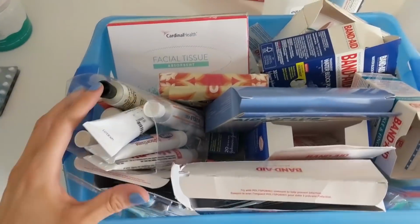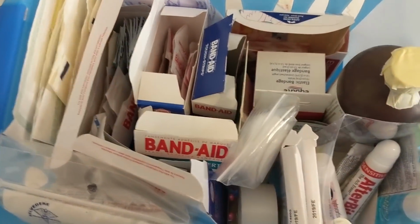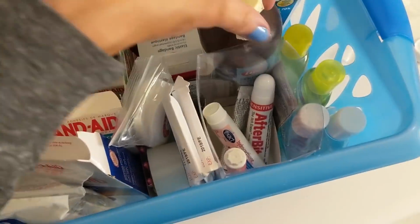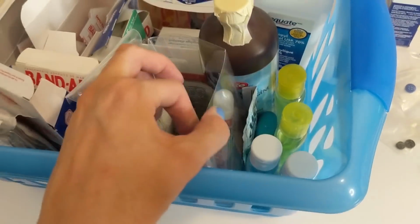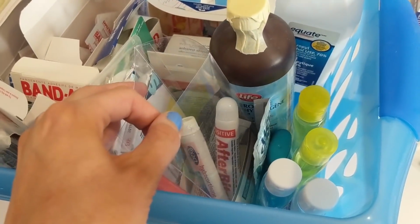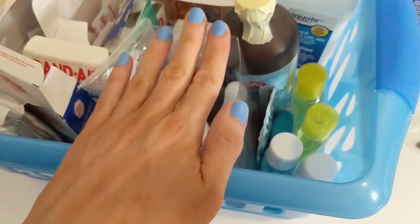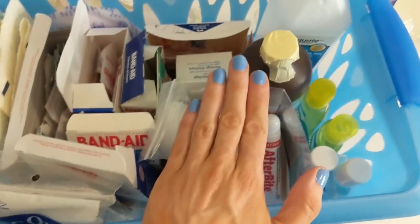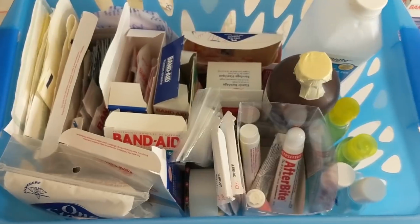How many different ways can I package up Band-Aids, everyone? Okay, now this is all sorted. It is just as I expected, a lot of different sizes of Band-Aids. Also, the lid won't go on this, so I had to tape it. I did this a while ago, but I cut off the top of, I don't even know what this was, but I basically use this to house any of these smaller pieces and keep them from getting lost within all the Band-Aids. And now this can go up on the shelf.